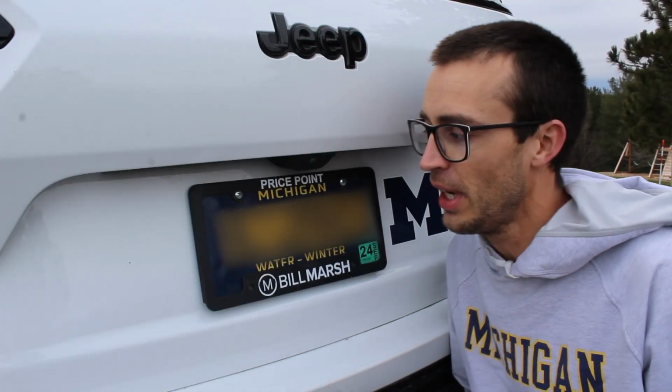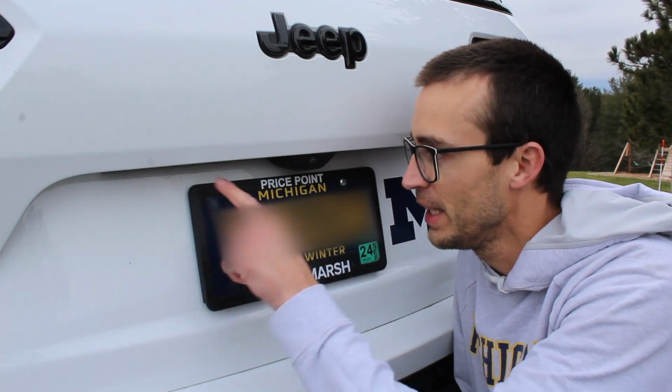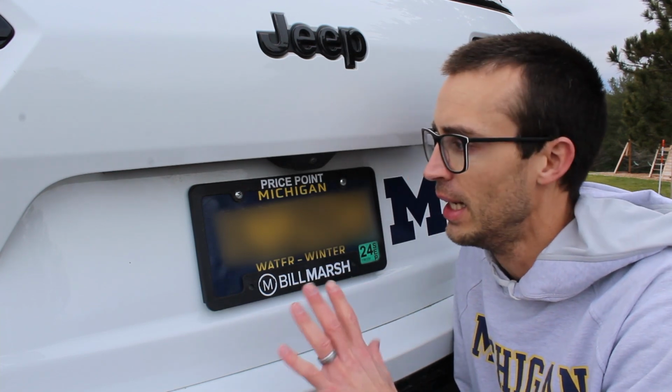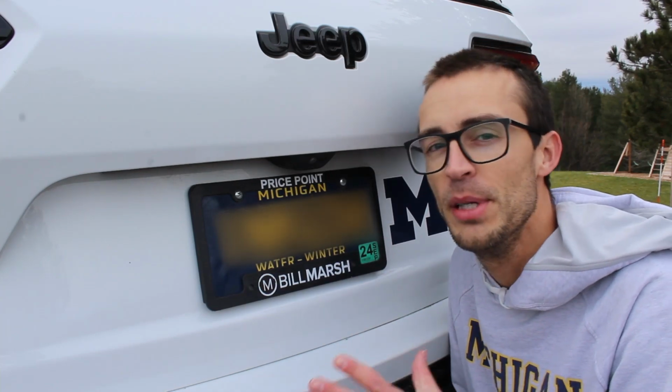Next thing I always do is remove anything the dealer has put on the vehicle, like this surround here. It's not that I don't like the dealer I bought my car from. I actually really like that dealer. I just don't like the look of it. It detracts from the overall image of the vehicle.